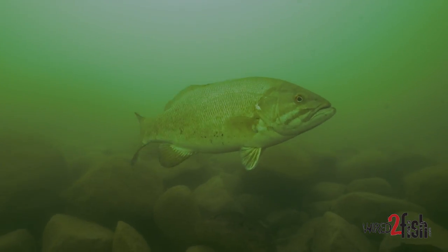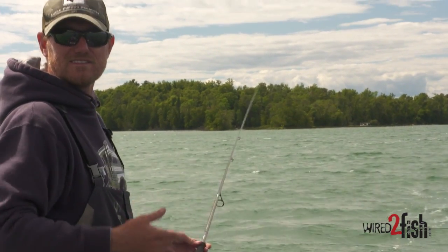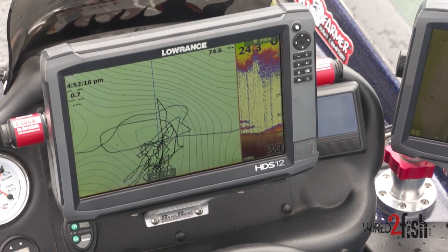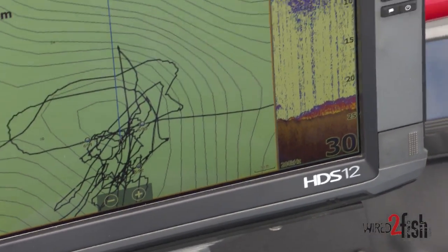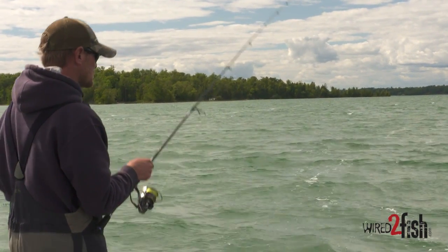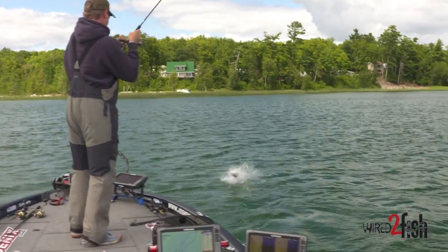And when things get tough and they're not cooperating, a trick I learned fishing the Great Lakes is something very common in the Great Lakes. A lot of times with these smallies, we're on humps, in open water, dealing with big waves. It makes it hard to hold on spots, and you don't want your trolling motor blowing, coming in and out of the water. So a drift can be such an efficient way to fish and cover all the water that you're on.